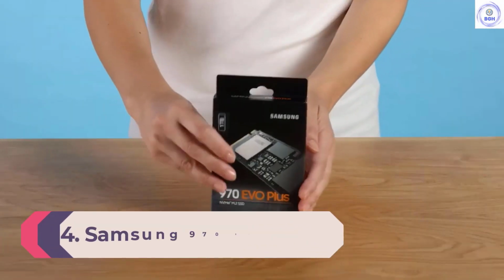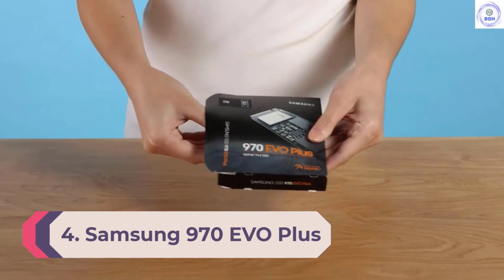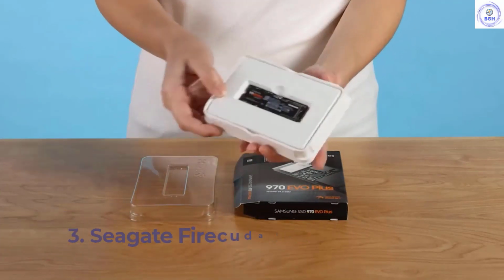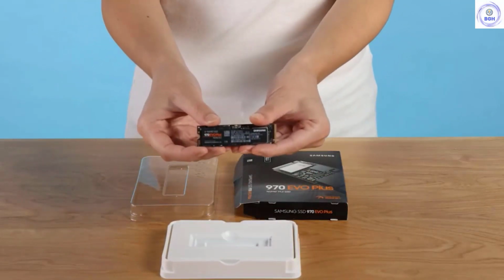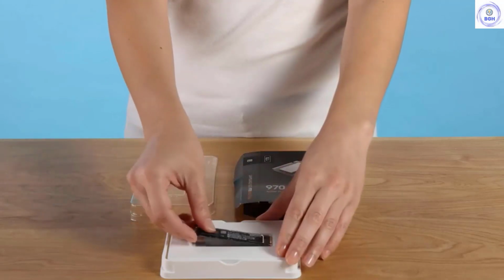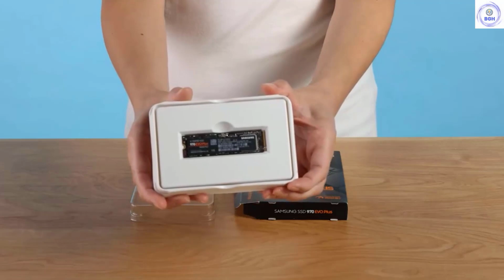Number 4. Samsung 970 EVO Plus. The Samsung 970 EVO Plus offers a slight bump in write performance over the 970 EVO, all for the same price. There was a time when you could pick up the non-Plus version for slightly less, but those drives seem to have disappeared now. If you can find a straight 970 EVO for less, then go for it, but they're a rarity.